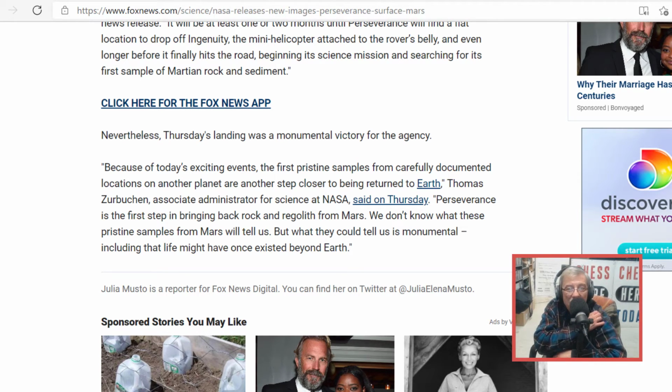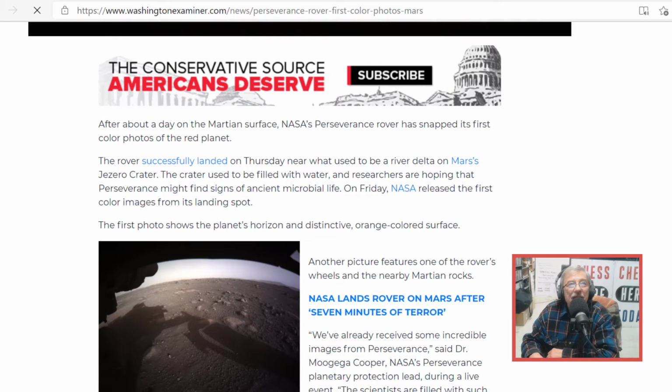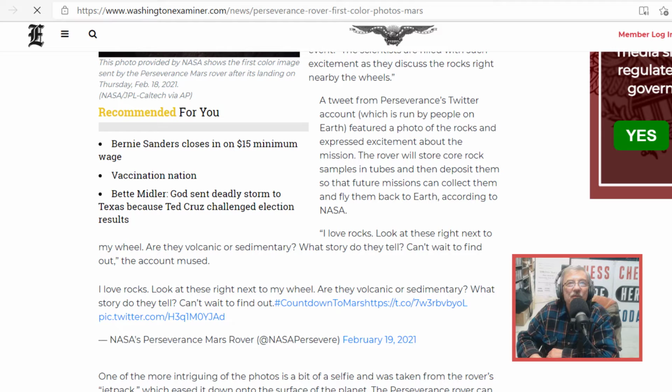So let's just check out this other story about the Mars lander. From the Washington Examiner, NASA's Perseverance rover beams back its first color photos. After about a day on the Martian surface, NASA's Perseverance rover has snapped its first color photos of the red planet. The rover successfully landed on Thursday near what used to be a river delta on Mars's Jezero Crater. The crater used to be filled with water, and researchers are hoping that Perseverance might find signs of ancient microbial life. On Friday, NASA released the first color images. And of course, those are the pictures we saw from before. It's kind of the same story, but I just wanted to get a different perspective from the Washington Examiner.